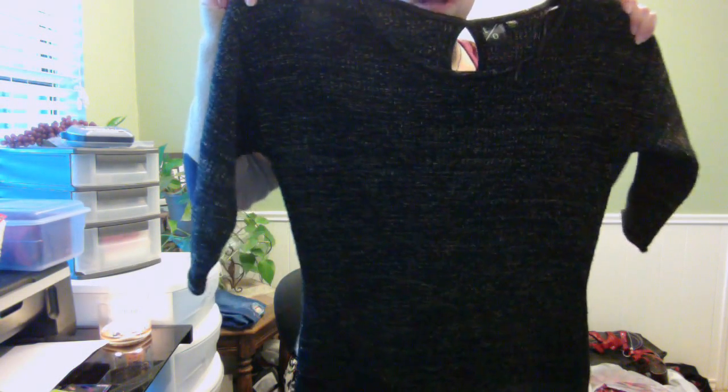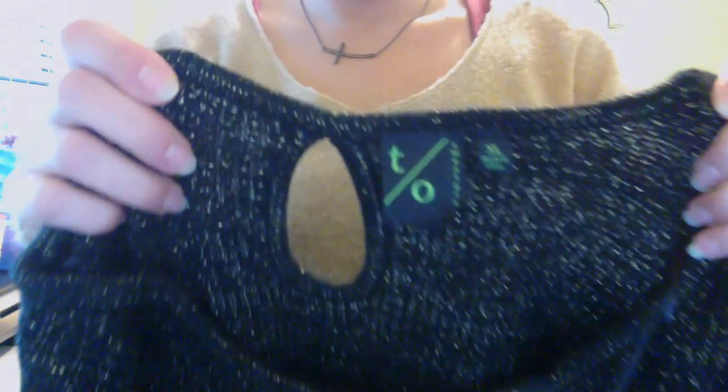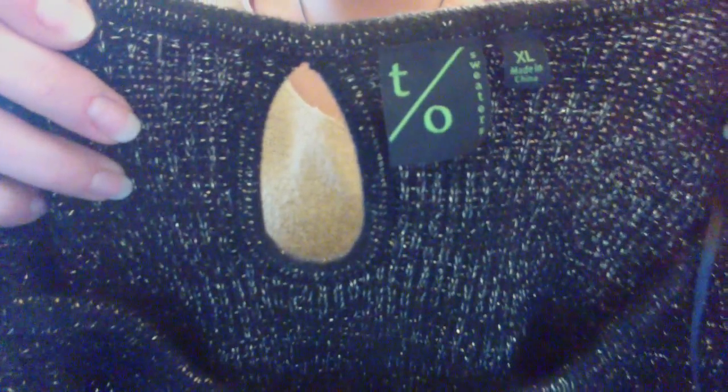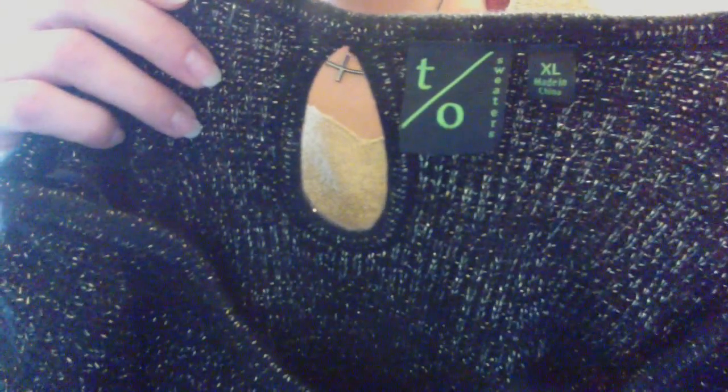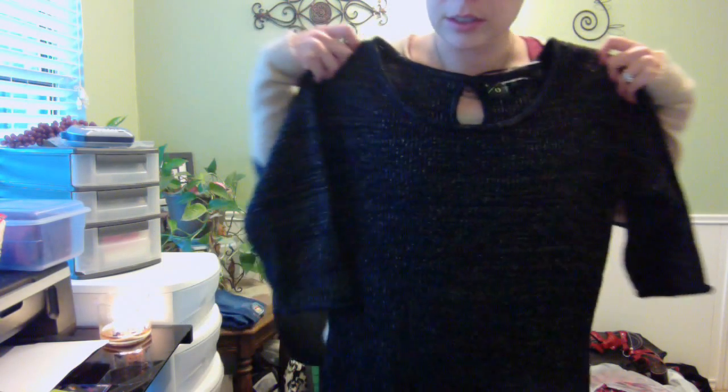Okay, and I've never heard of this brand either, but it was kind of stylish. It's a gold sweater dress. It's black with gold all throughout it. I know my lighting is terrible. I'm going to have to fix that soon. Okay, so there's the tag, and I've never heard of this either. Extra large, even though it totally would pass as a medium or a large instead of an extra large. Goes past my knees, probably about my calf area. Then it's got this teardrop back as well.